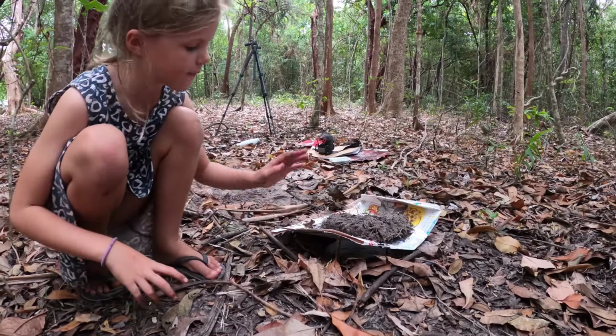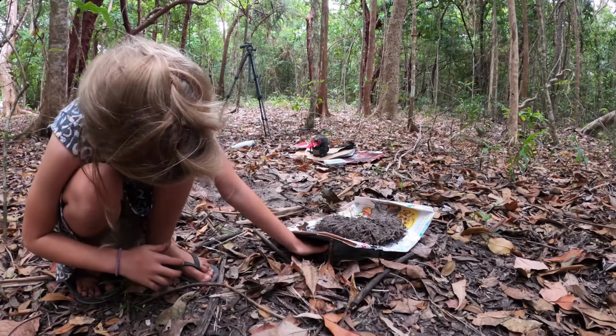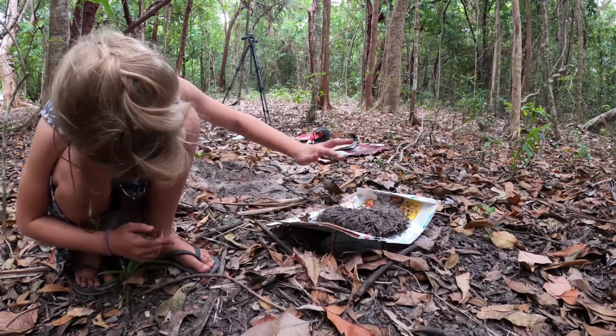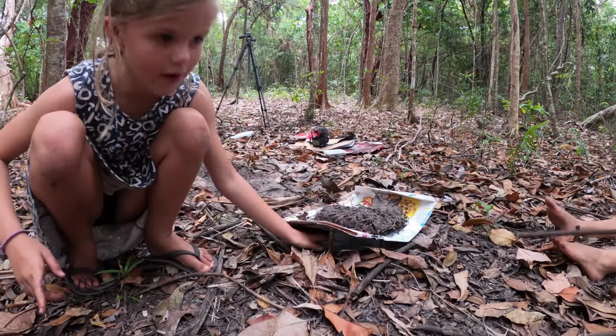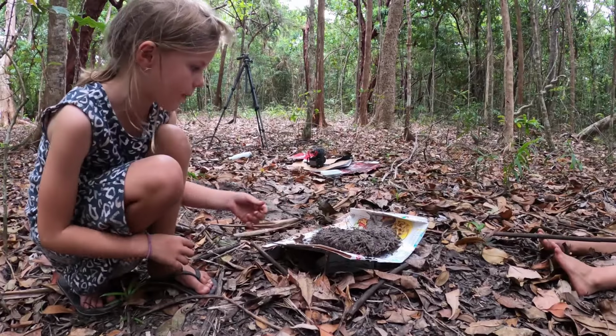So we've created two types of pitfall traps while we're here, and I'll hand it over to Kaylee to tell you about them. So we've made a pitfall trap. First, we dug a hole and put the bucket in. Then, we got some sticks and put them on the outside. We also smeared some butter around so that if insects fall in, they won't be able to climb out.